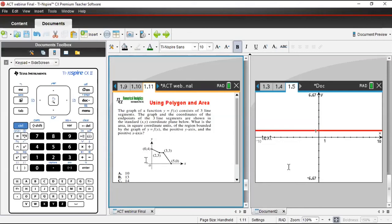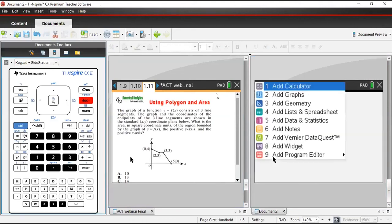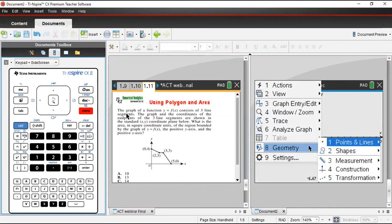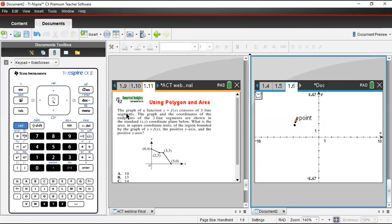So to find the area of this bounded region, we can use the ability of geometry. Okay, so let me add a graph page, and we'll go to geometry, go to shapes, and go to polygon. Here I will make a polygon out of these coordinates and try to find the area. Okay, so to do that, you can specify the points by using the coordinates.